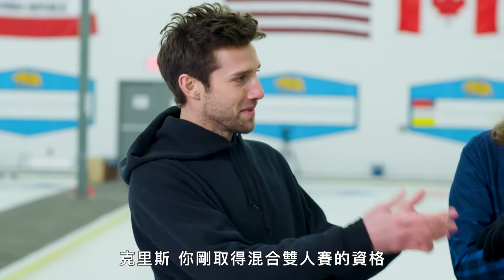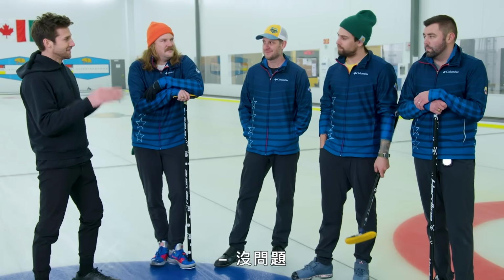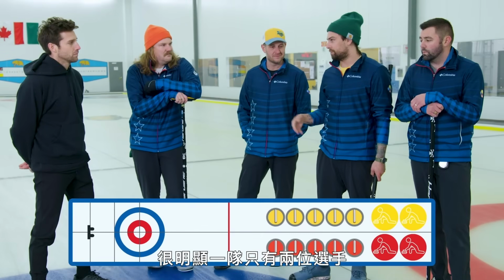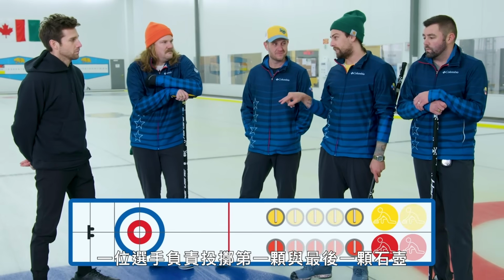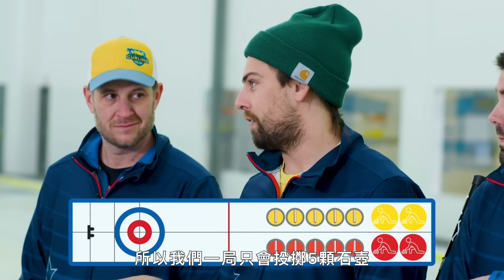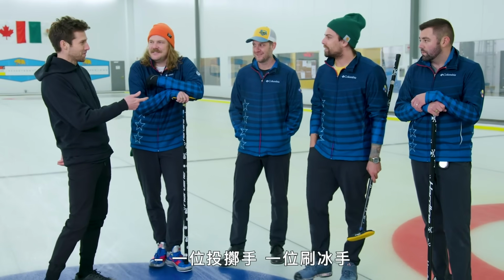Chris, you just qualified for mixed doubles, so we were thinking maybe playing an end of doubles curling. Perfect. Could work. So could you explain exactly what that would look like? Yeah, so mixed doubles is a little bit different than your men's or women's. Obviously, you have two players, typically a man and a woman. And one player will throw the first and the last rock, and the other person will throw the middle three. So we are only actually throwing 5 rocks an end. One rock will be stationary from each team at the other end. So it's preset. It's the same every end or inning. One thrower, one sweeper. And that's it. No skip, nothing like that.